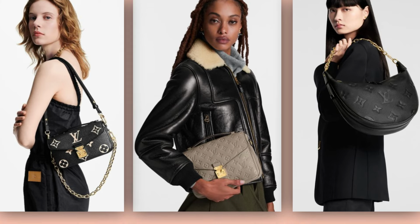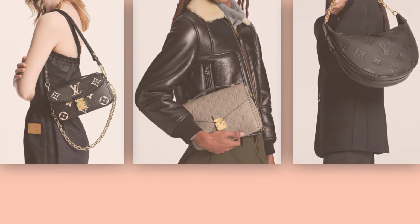Style isn't just about what you wear, it's how you carry it. And with the right bag on your arm, you carry it with confidence.